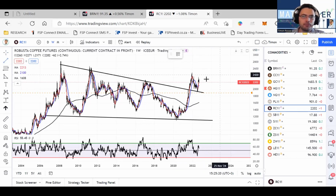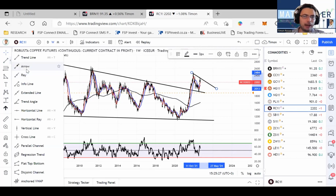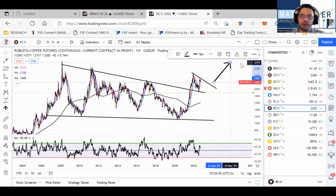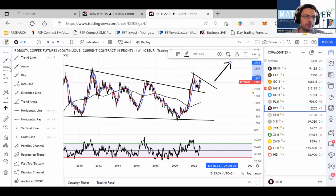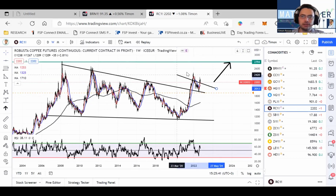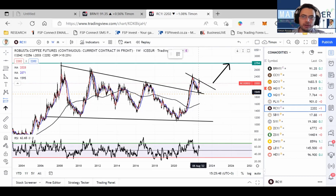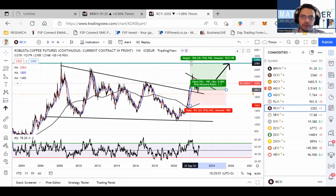So we can see this type of movement in the next couple of weeks. And then I see it breaking up. And it will be going to the most recent high at 28. So that is my target for Robusta coffee. What do you think? Is it a buy? Is it a sell? I would put the long position took place here. The entry price is exactly where the breakout was. And we need to do the risk to reward of, let's go about 1.66, just below the 200-day moving average. That's quite a good trade to have.